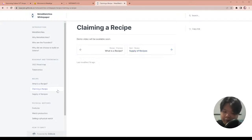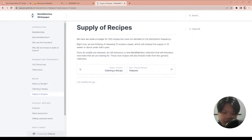Because we are still creating the recipe dashboard, we do not have any demo video available right now. I think you can expect it in about a month's time. We have a very, very simple concept, but the UI is not polished yet. It's fully functional, but it's just not polished yet.